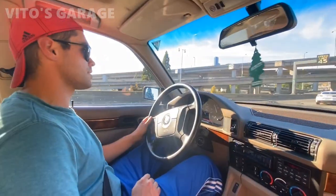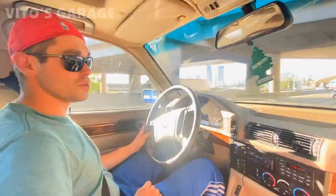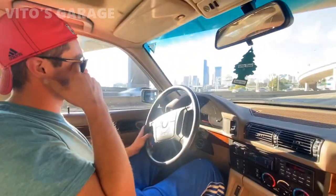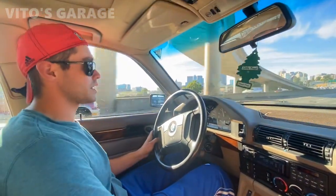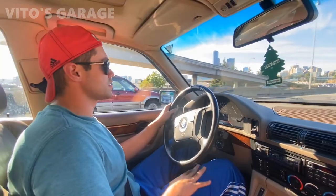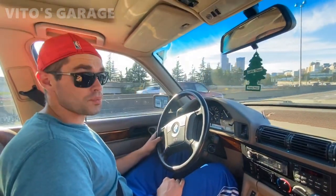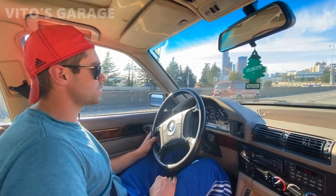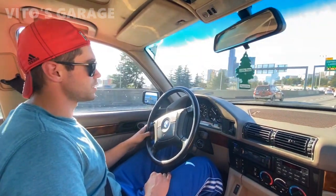Gotta tell you guys, I'm really happy for Scott. He will have fun with this car. It needs a few more things fixed, but in general, it's a pretty amazing car. And it's a West Coast, United States car, zero rust on this car. Pretty awesome condition, so we will preserve this car. We will love this car. I'll help him take care of this and fix it, all that good stuff.